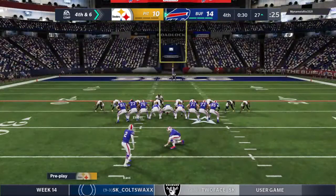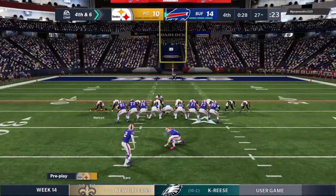So on 4th down, out trots the kicker in a big spot here. This from 44 yards away.